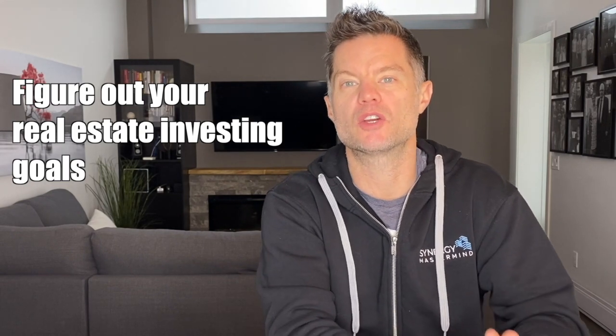The next thing you want to look at when you're analyzing your portfolio is what your real estate investing goals are. If you're looking for cash flow right now, you may have a very different strategy or keep different properties in your portfolio versus if you're looking to build equity over time.